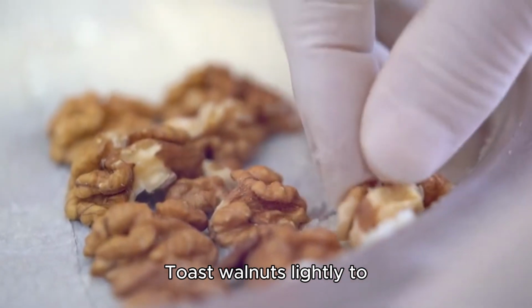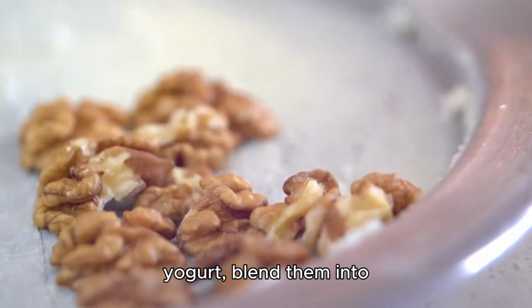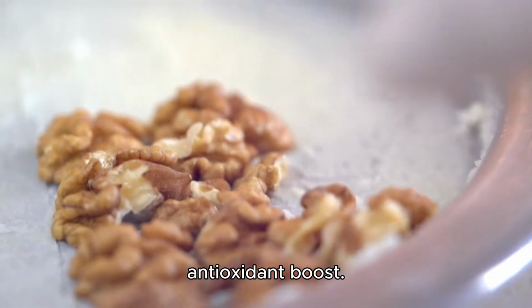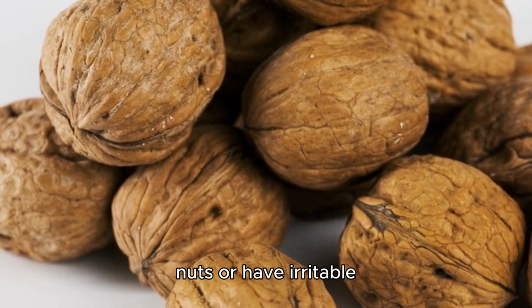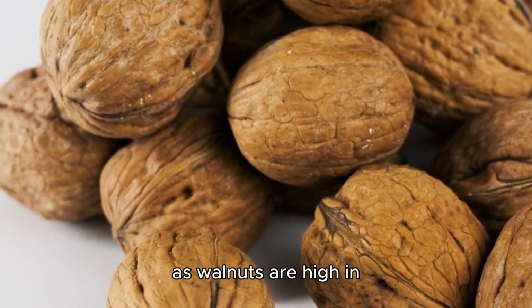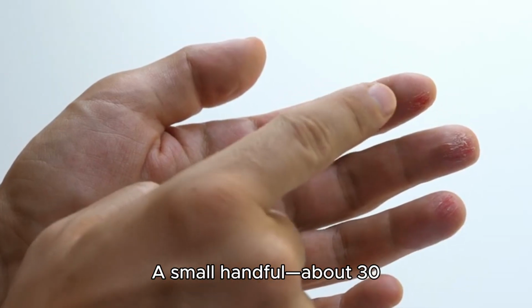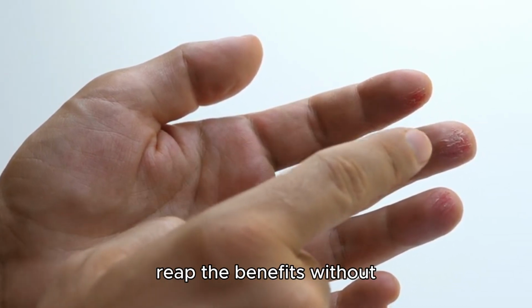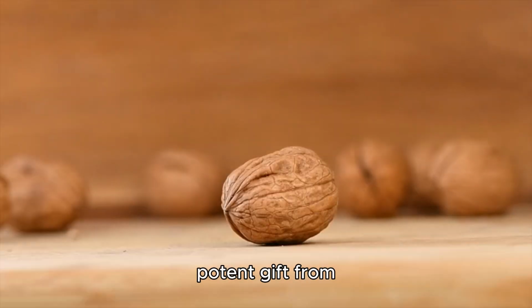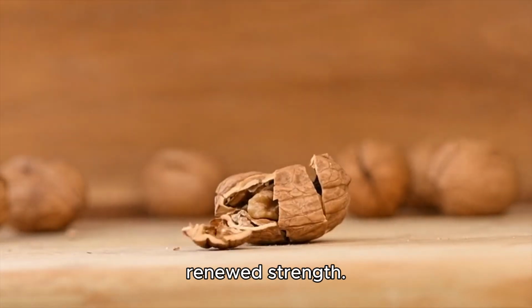Toast walnuts lightly to enhance their flavor, then sprinkle them over yogurt, blend them into smoothies, or pair them with berries for an antioxidant boost. If you're allergic to nuts or have irritable bowel syndrome, start with a smaller portion, as walnuts are high in fiber and calorie-dense. A small handful, about 30 grams, is all you need to reap the benefits without overdoing it. Each walnut is like a potent gift from nature, supporting robust blood flow and renewed strength.